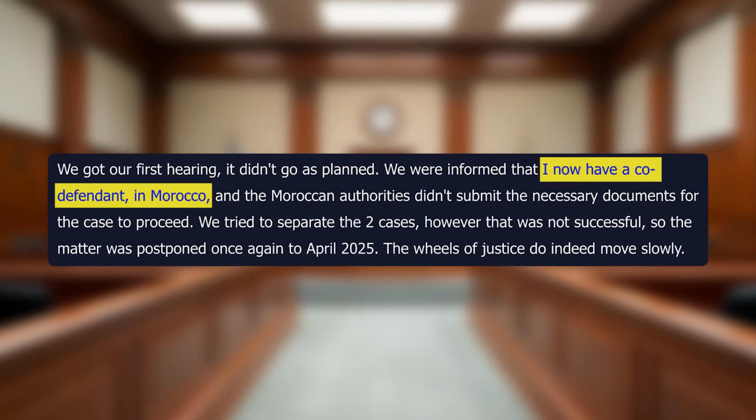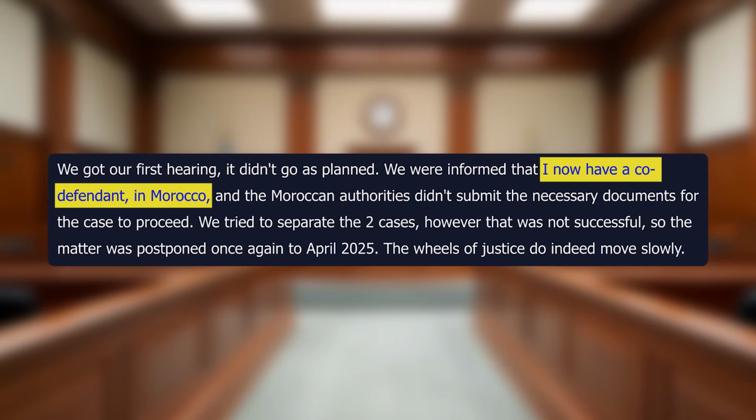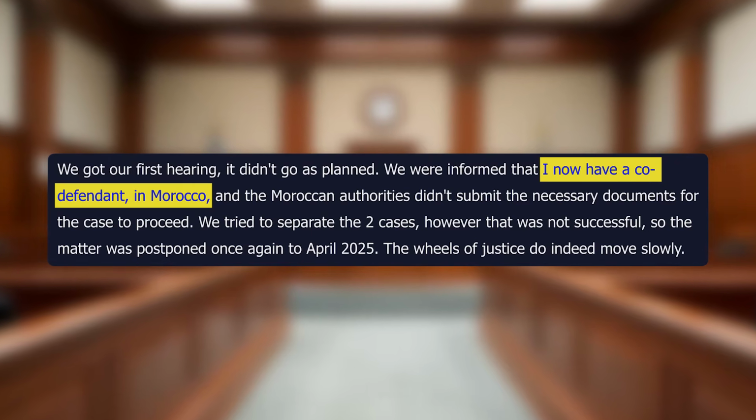Eventually, Igor finally got his day in court, and whilst you'd think a case like this would be easily dismissed, instead things got slightly worse. He was told he now had a co-defendant in Morocco, perhaps the guy who actually hacked the website. Either way, the pair were being charged as accomplices, as if they had committed the crime together in some kind of coordinated international criminal enterprise.